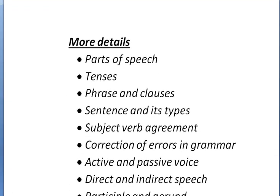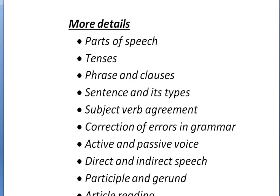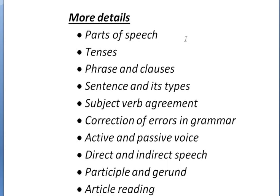But there are some more details as well. We are discussing the parts of speech, that is noun, pronoun, verb, adverb, and all the other parts of speech in detail. Also the tenses that we are focusing on in detail. We are also discussing the phrase and the clause differences and their types as well. Sentence and its types: the sentence can be divided on the basis of function and on the basis of structure as well.